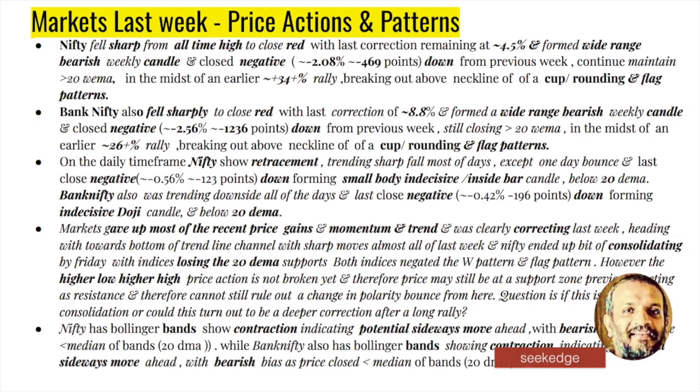Banknifty also fell sharply and closed red, where a correction of 8.5% for a 26% rally has come in. Last week it closed negative by 2.4%, a sharp cut, 1,236 points gone. Interestingly, both the index charts, Nifty and Banknifty, still managed to close above the 20 weekly exponential moving average.